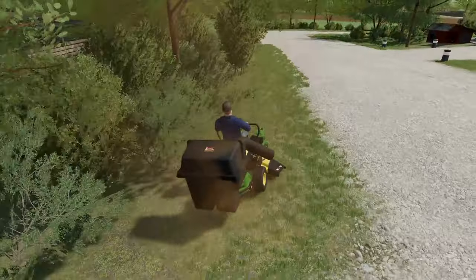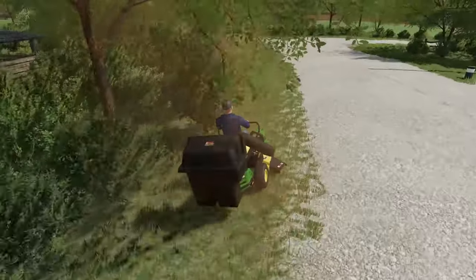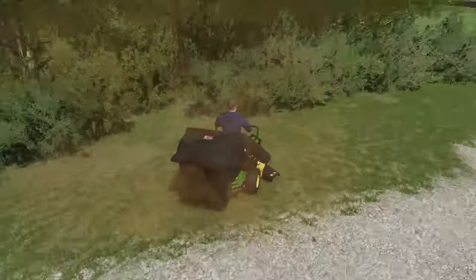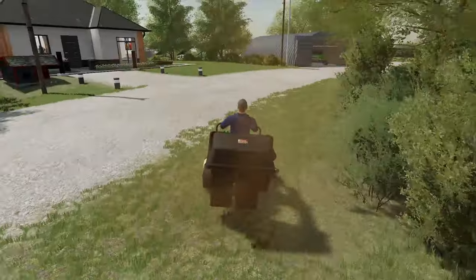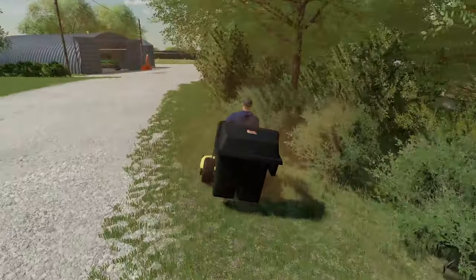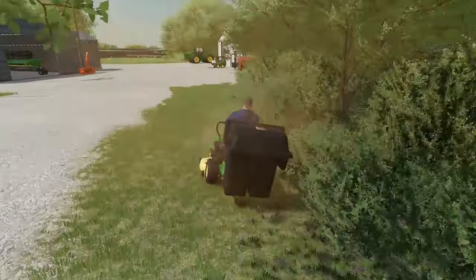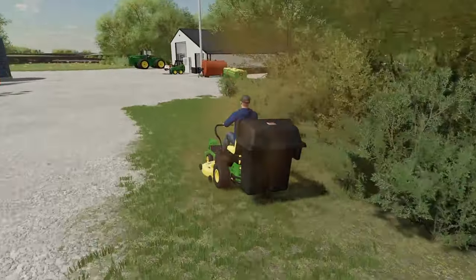Yeah, why don't we take a few bushes out to open this up a little bit. Probably take these ones down too, I think. Holy crap, yeah, it will. Nice, okay.